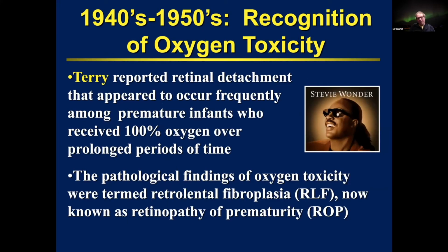About 10 or 15 years later, the observation was made, though, that oxygen's not always a good thing. And Terry, who was an Australian ophthalmologist, reported retinal detachments that appeared to occur frequently among premature infants who had received 100% oxygen over prolonged periods of time. And the pathologic findings of oxygen toxicity, initially termed retinal fibroplasia, are now known as retinopathy of prematurity.